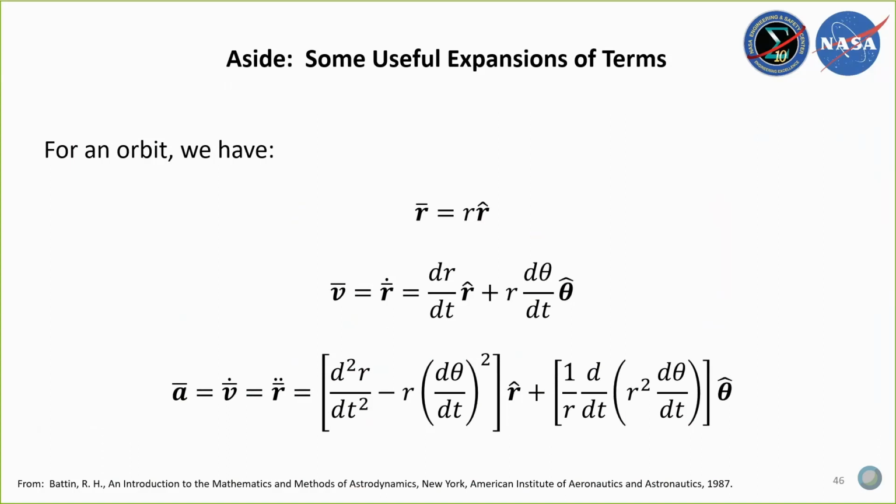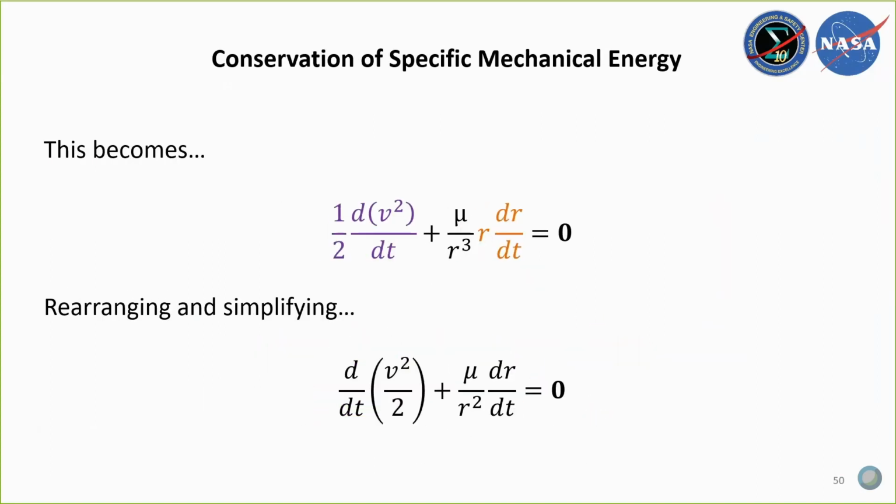We answer questions. He says, I think it was slide 46, so maybe one more slide. Okay. Back. That's kind of the definitions. All that is expansion of terms. The radius vector r is just the magnitude r times the unit vector. Velocity is just the derivative of r, but just remember that it's not just a change in dr/dt. There's also a d theta/dt term in that.